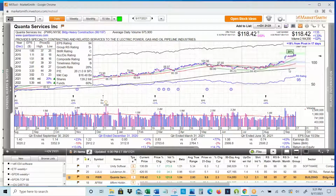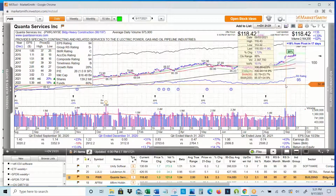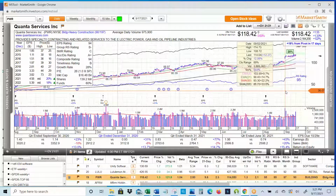PWR, this is one that we just added today. So they made an acquisition on 9/2. Normally, the acquiring company, because it dilutes the company, they gap down. This one gapped up, which meant Wall Street loved the acquisition.